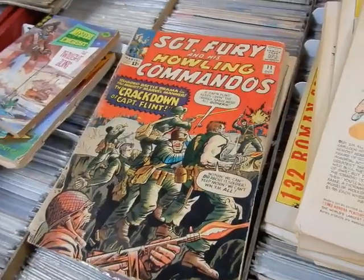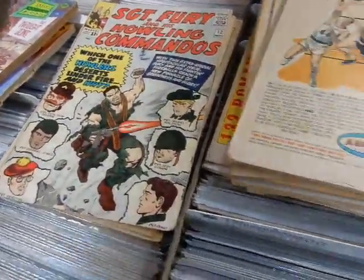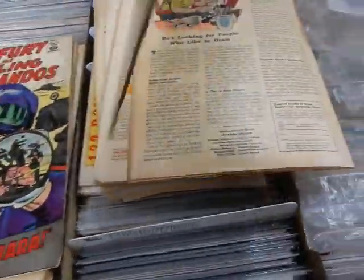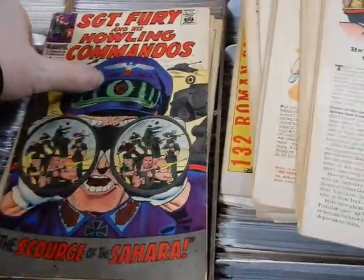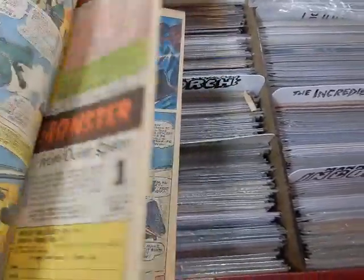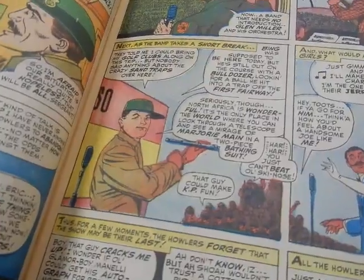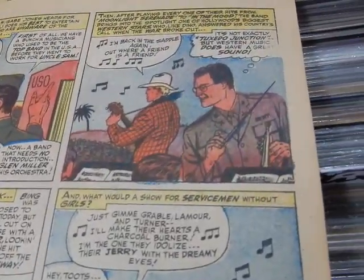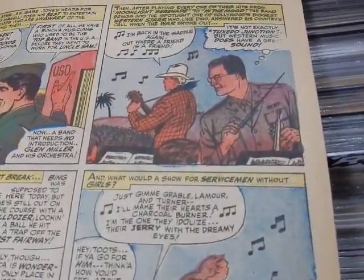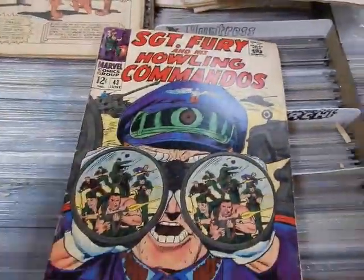Here's a Sergeant Fury and his Howling Commandos number 11. There's a number 12. And then finally, two coverless. Well, no, not quite yet. There's number 43. The nice thing about this number 43 is it features a guest appearance by, and not many people probably know, old Bob Hope right there, and was it Gene Autry or Roy? One of those old Western singers right there. So you got that special guest appearance.